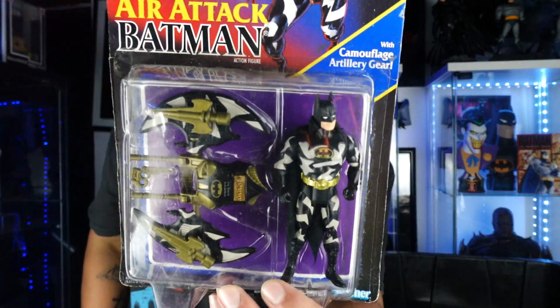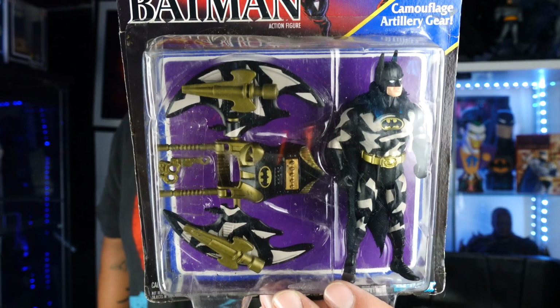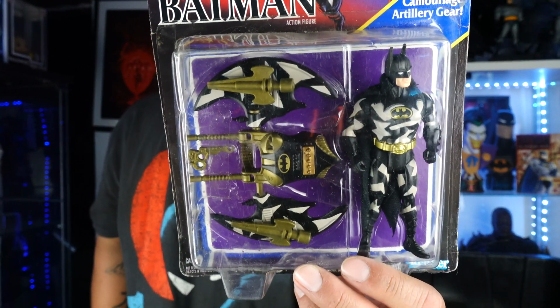Next up right here, this was another favorite that I used to have as a kid, and I own this one loose. This is the Air Attack Batman. Look at that camo color. They even made a Batman Returns Batmobile in this vehicle, and that's another one that I do want to pick up.